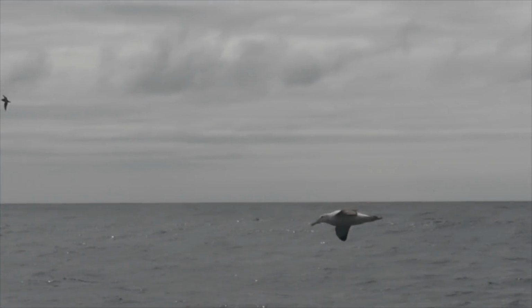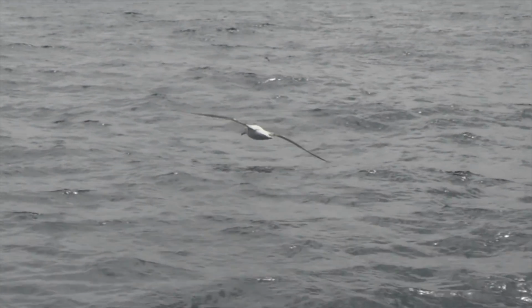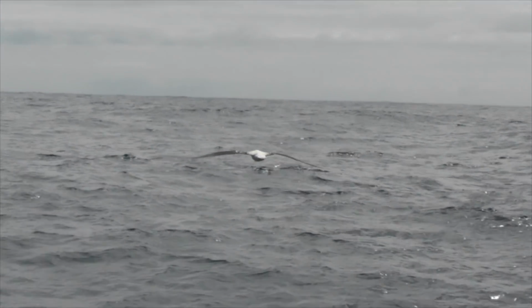The albatross never ceased to accompany us, from the smaller mollymawks to the great albatross, such as this wanderer skimming the waves.